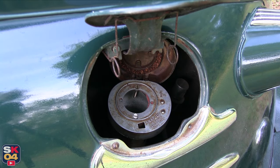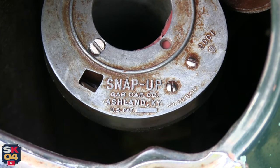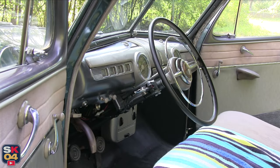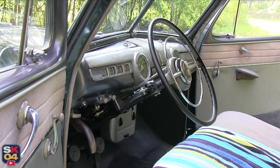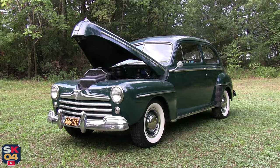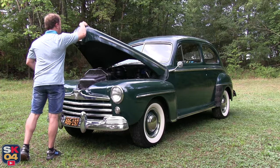The decorative chrome trim was an optional accessory. This car has a pretty neat old-school aftermarket powered gas cap as well. It was made by the Snap Up Gas Cap Company out of Ashland, Kentucky. It's operated by a button underneath the dash and is super convenient.